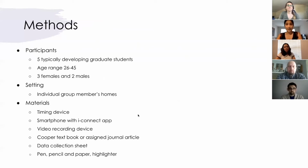For the method section, our participants were 5 typically developing graduate students, 3 female and 2 male, with ages ranging from 26 to 45. Our setting was a room in each individual group member's home, which preferably had a desk where you could put all of the course material.